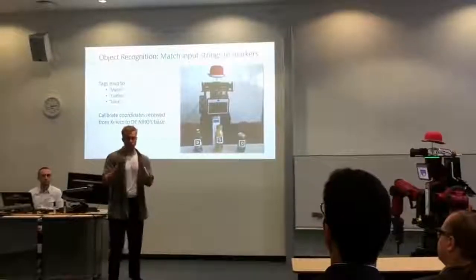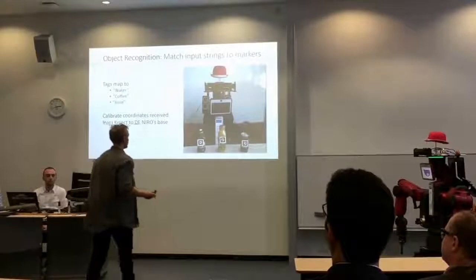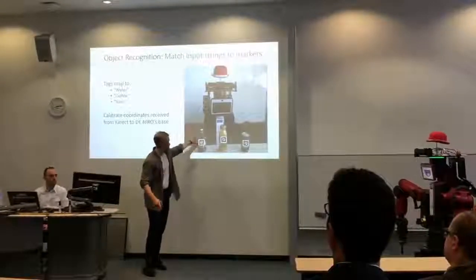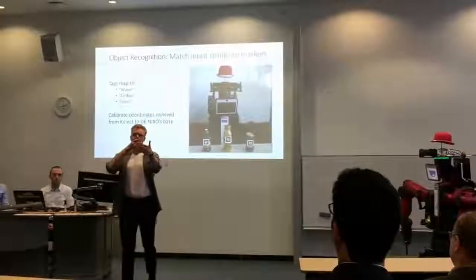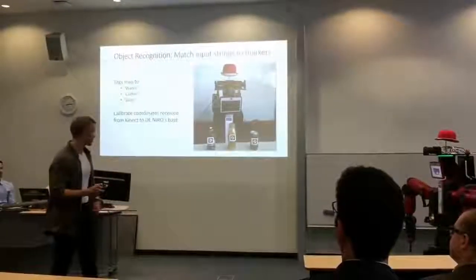Okay, so now he knows where the object is. Now we need to get the actual coordinates. The way we get that is that we know exactly how large these are. Right, so I've removed them now, but we know exactly how large these are. So when we see it in the image view, we can actually infer how far away it is and infer the X, Y, and Z coordinates.